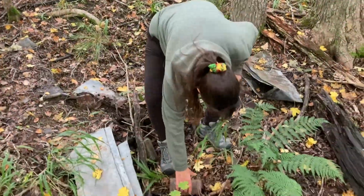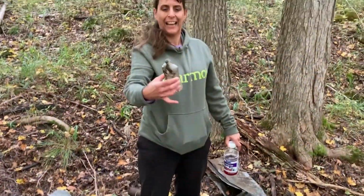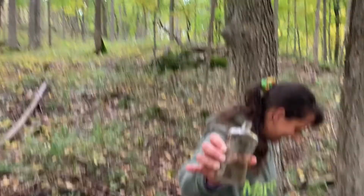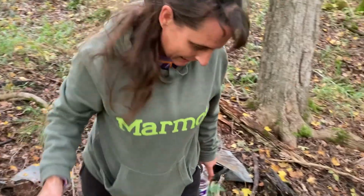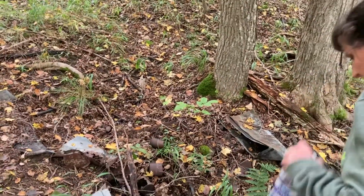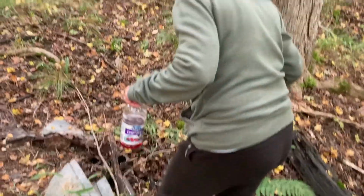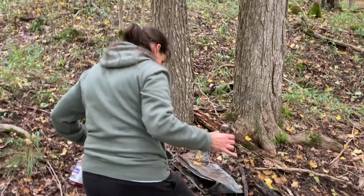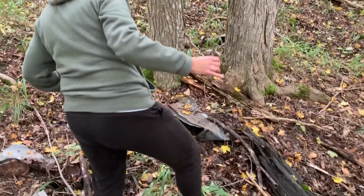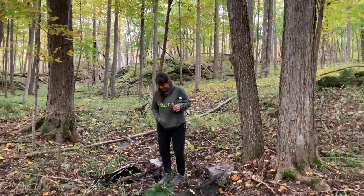Another example of cottage country garbage. It's a good bottle. Oh, look at that bottle. You don't see them like that. That's a keeper. It is a keeper. Wow. There goes Tam wrecking house. Yo, you coming? Coming with my bottle.